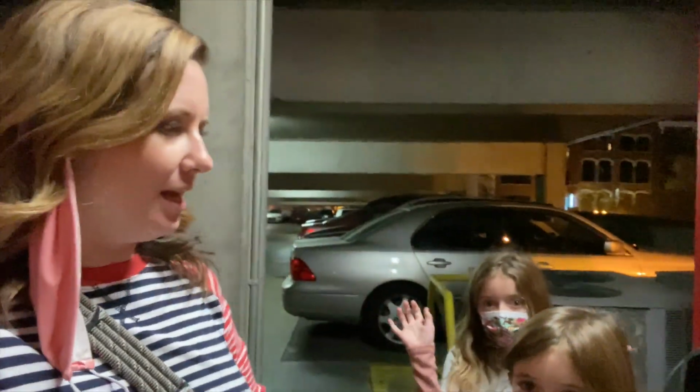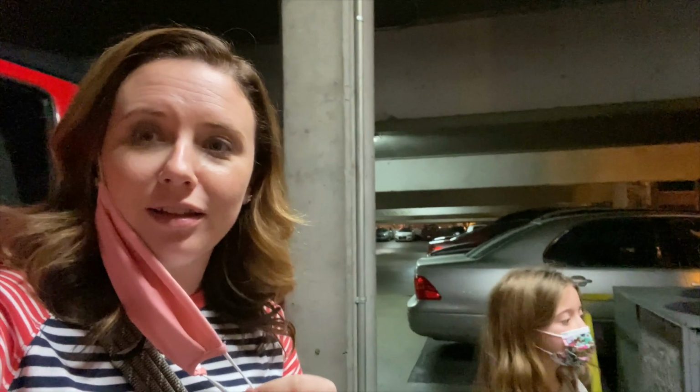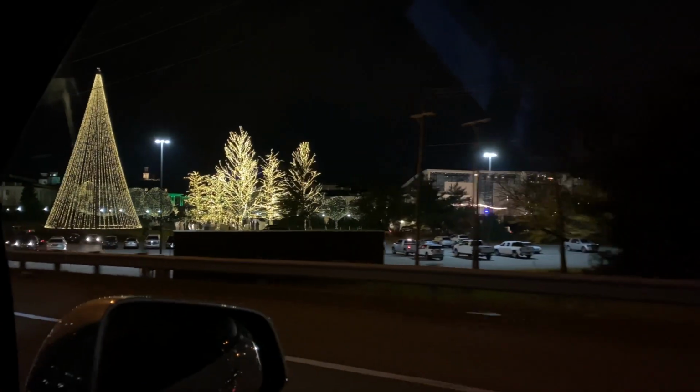So we made it and got checked into our hotel, and now we are going down to eat. I think we're gonna try to do the Hard Rock Cafe, just for a little bit of a fun place to go since we're here. The restaurant in our hotel wasn't serving food, so we have to go someplace. And then hopefully we'll get a chance to go to Opryland.